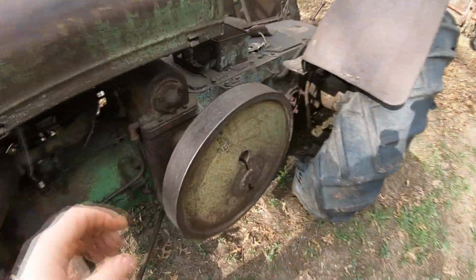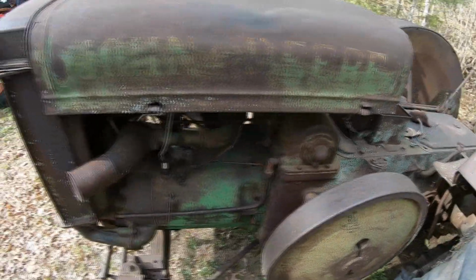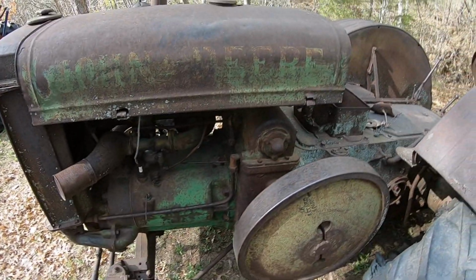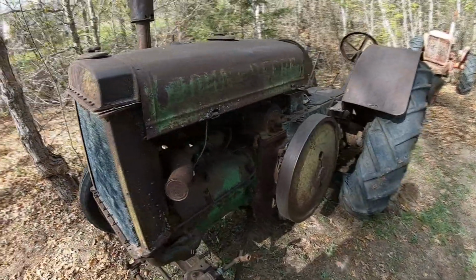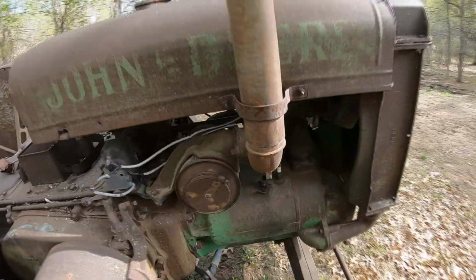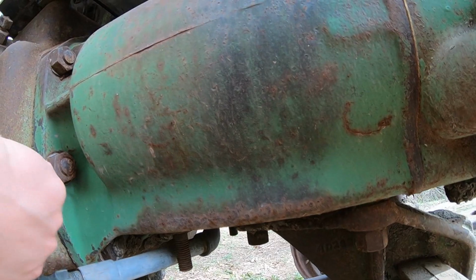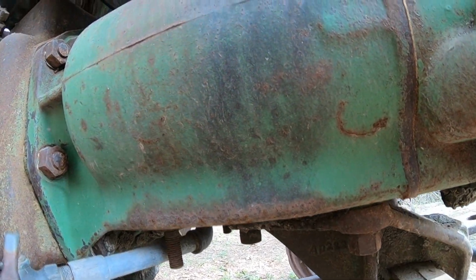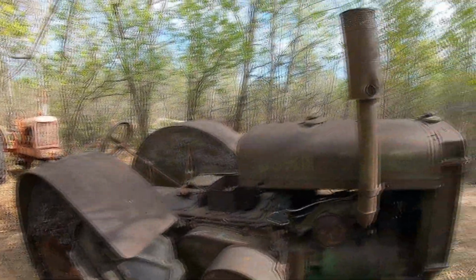The engine is definitely not loose on this one, so hopefully it doesn't take too much to get it loose. So the block looks pretty solid on it. I can't see any visible cracks or any rust through spots on the water jackets, so that's pretty promising. They put a homemade drain on here for the engine coolant, so that's pretty neat.